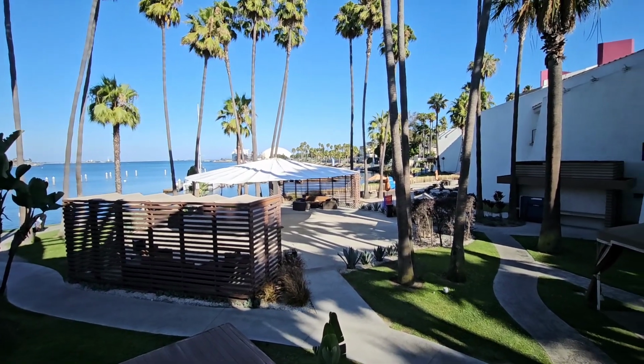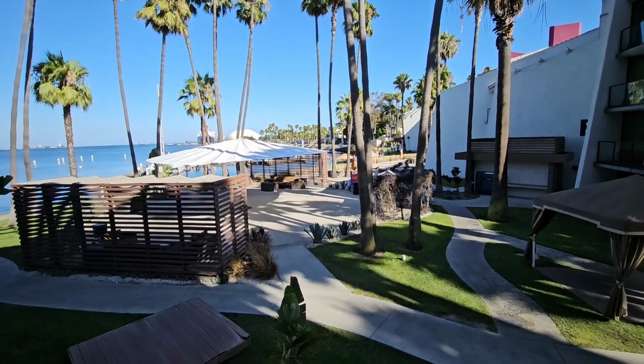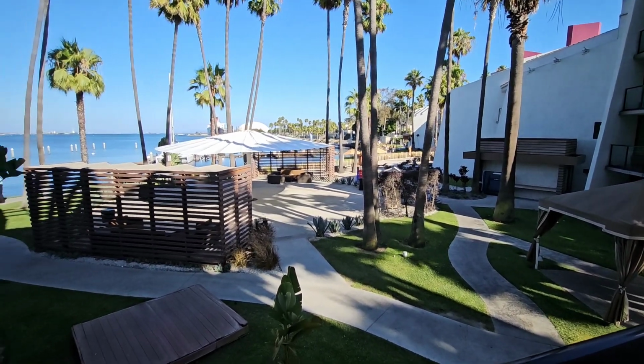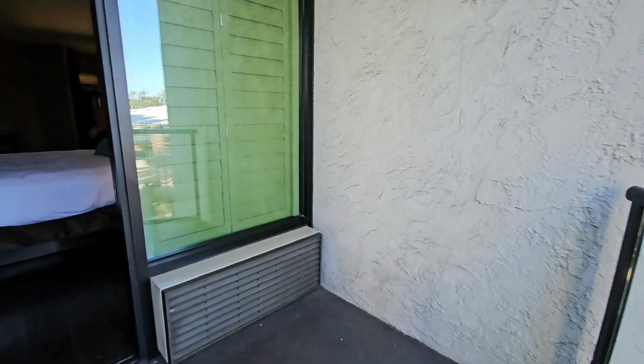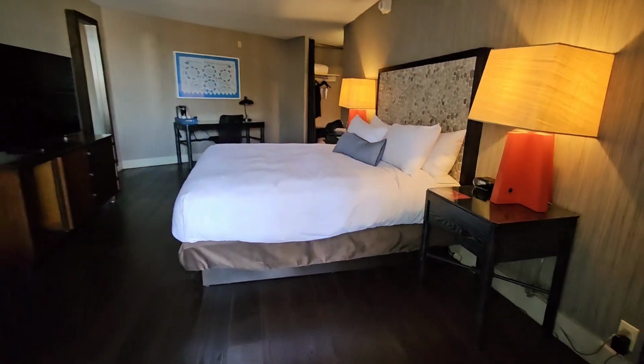So if you're going to be going on a cruise, you can stay here at the Hotel Maya for your pre-cruise and post-cruise. Because who wants to go home when you get off of your cruise? And I can book your cruise, or I can book your room here at the Hotel Maya.